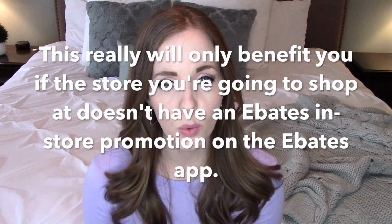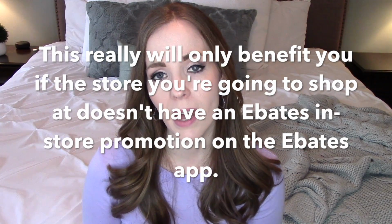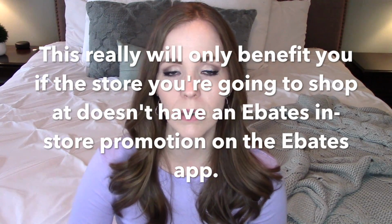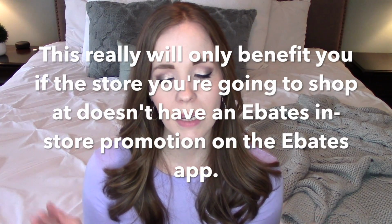So it may be too much work for you. You may think it's not worth it, and that's fine, but that's just an extra way to maximize your Ebates check, and it really does add up over the length of an entire quarter of the year. If you do that once or twice a week or even a couple times a month, that really is going to add up over the course of a quarter. That's really going to give you even more money in your Ebates account.